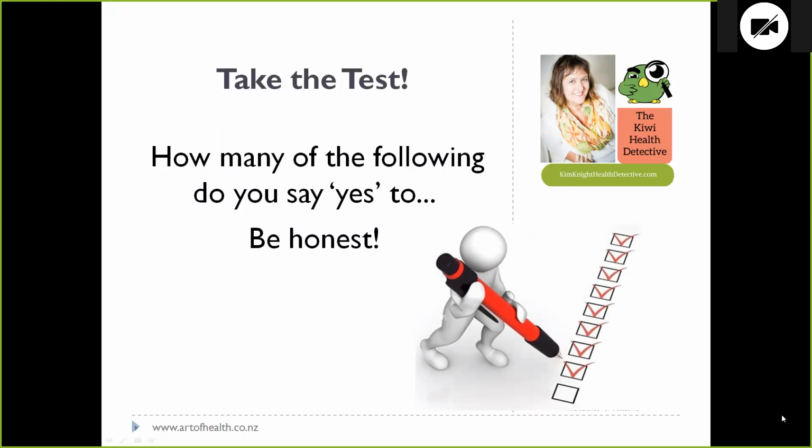So I'm going to go through these 10 signs, and I'd like you to either say yes, I do this, or no, I don't. And the thing is to be really, really honest, okay? The only person we're fooling if we're not honest is ourselves, and then we do ourselves a disservice. So please be honest and don't judge yourself or beat yourself up if you're saying yes a lot, okay? The most important thing is to become aware of the truth of how things are, and then we can make change. So here's the first one.